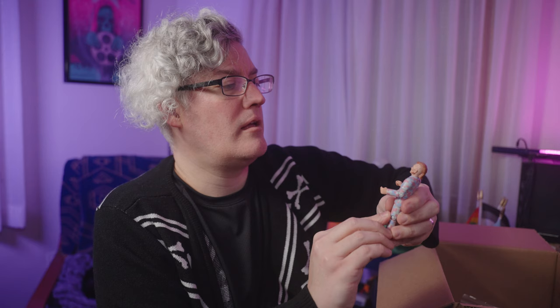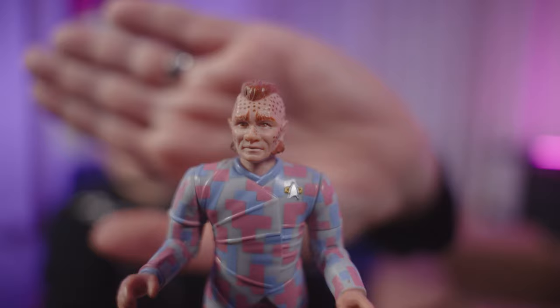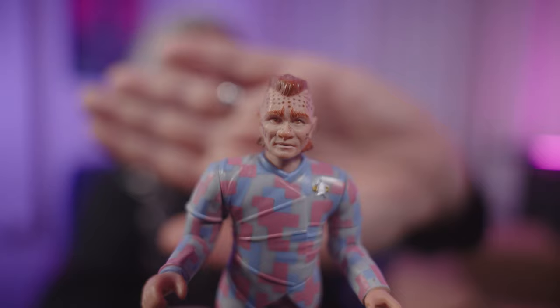We will very nicely pull out a Voyager Neelix. One of those figures that I think is really nice, but for the life of me, how rarely do you see a dour face like that on Ethan Phillips' performance? This figure should be smiling. Not looking like he's nervous or constipated. There should be a big old smile on Neelix's face. Not this nervous Nelly that they gave us.